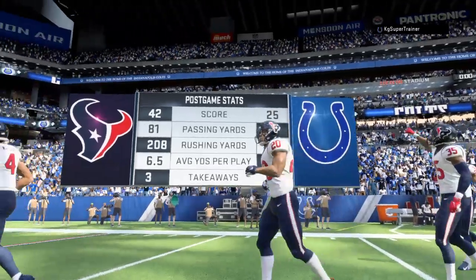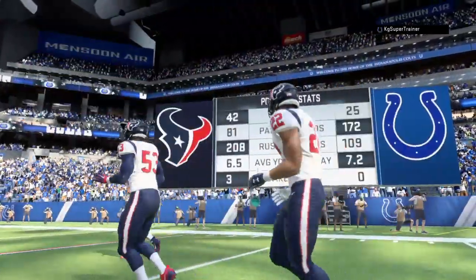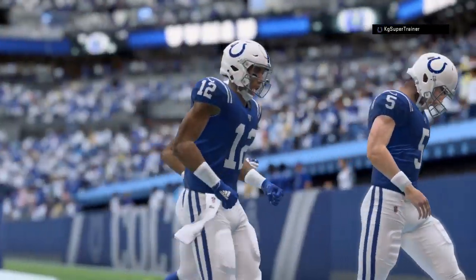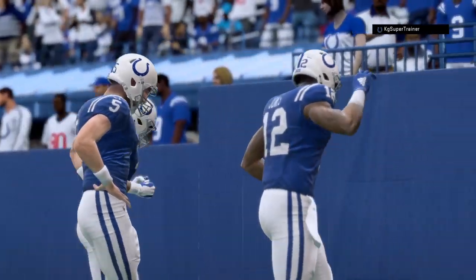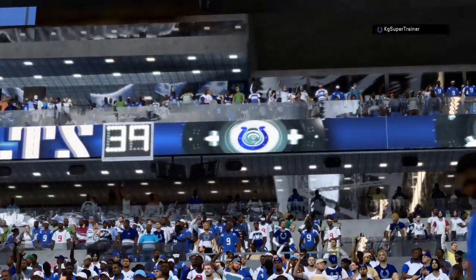So for Houston, they fall a game under 500 now at 3 up and 4 down. And they will head back home next week. Meanwhile, for Indianapolis, they dipped to 2-5 now with the loss. And they will try to get back in the swing of things next week on the road.